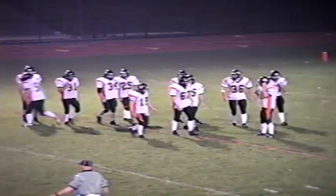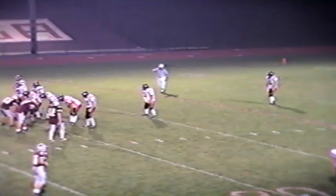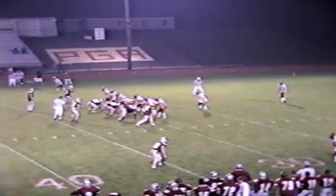6:59 left in the 3rd quarter. And the UD will punt. If we can get a good punt off here and some good coverage downfield now. Mace back to punt.